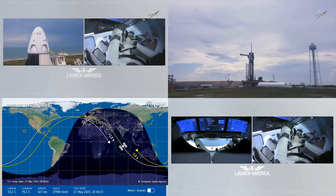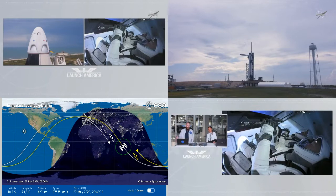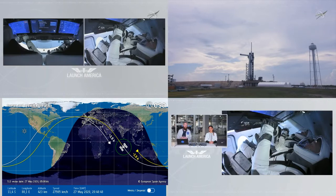And as Dan mentioned, those suits are custom made, but the seats are also custom fit for each astronaut as well. They do remain on Crew Dragon for this mission for almost 24 hours, so we do want to make sure that they are comfortable, and make sure that the suits and the seats are comfortable enough for them to stay in that position for a while. I believe when they get into orbit, they are allowed to get out of their seats and get a little bit more comfortable, but it's a long ride for them.